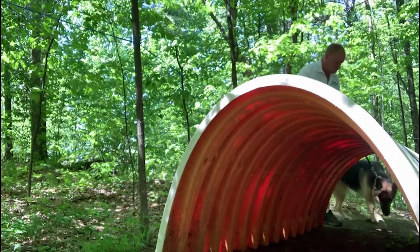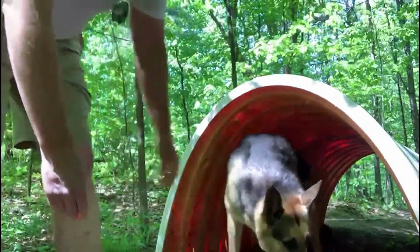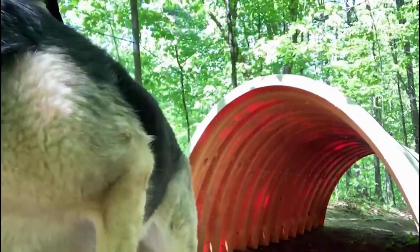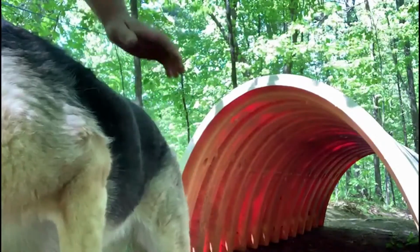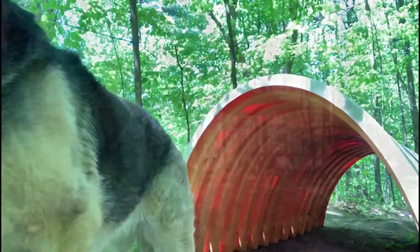Kaylee, do. Good girl. Notice I'm only saying the command once. I'm saying the dog's name once, command once, and then when they come through, they get their reward. For Kaylee, I just give her a good girl, and she's good with that.